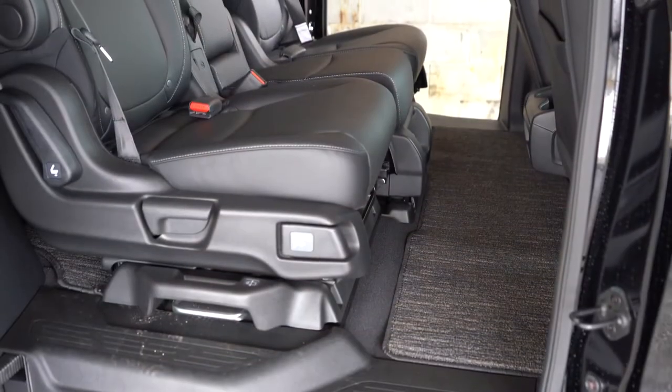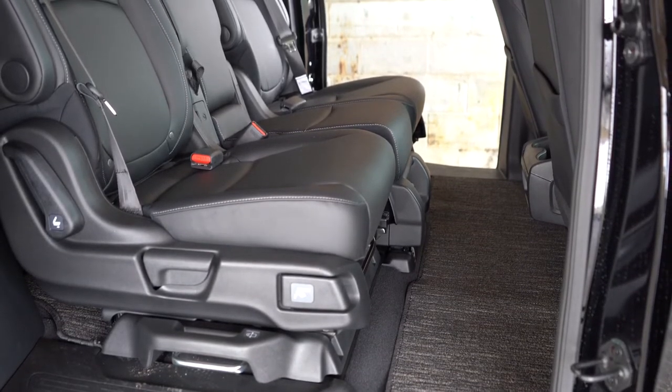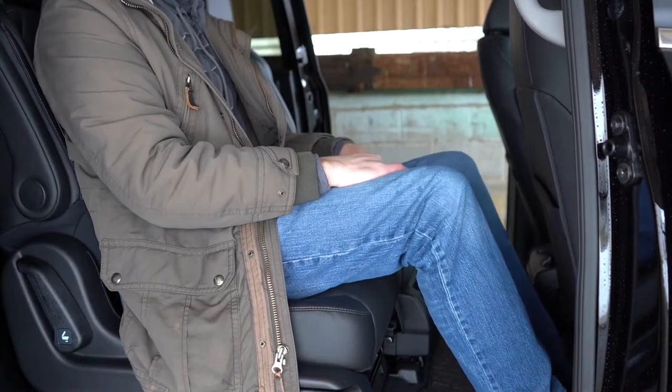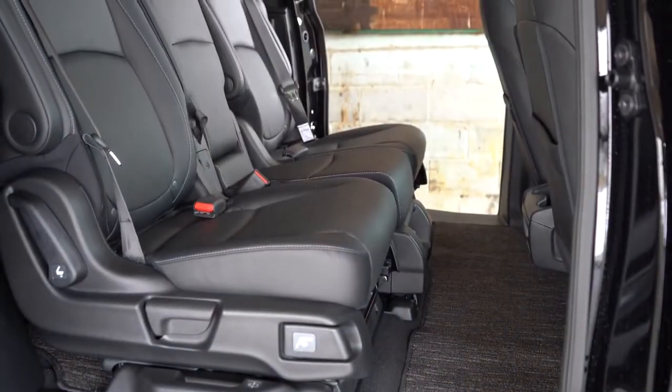But now let's go ahead and make our way to the second row legroom, coming in at 40.9 inches. Also very impressive. Again, 6 feet tall. This is how much space I have back there. And so I know someone's going to ask this, and of course, I'm going to tell you guys, seating for seven is going to come with the LX. Every other trim level gets seating for eight.